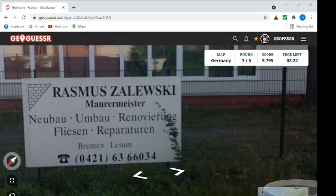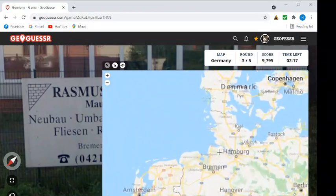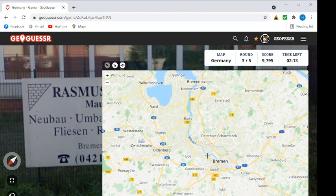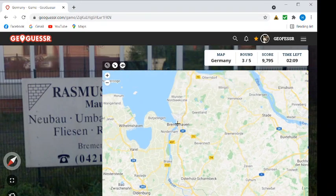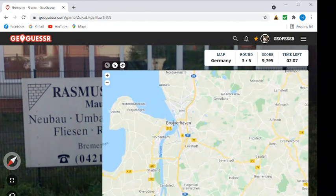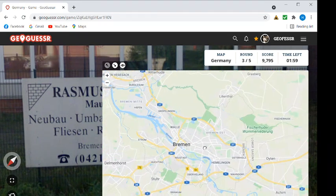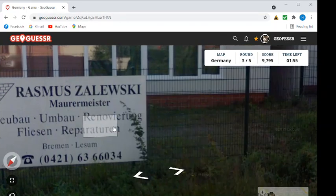Bremen or Lesum. Okay. Bremen actually does have the status of a state for some reason, but it has two pieces. There's Bremen and there's Bremerhaven up here. And I think usually if something is in Bremerhaven, they will actually say Bremerhaven, and Bremen, if referred to by itself, usually does mean the actual city, right?